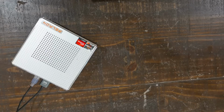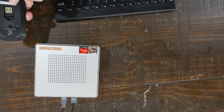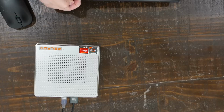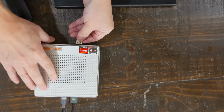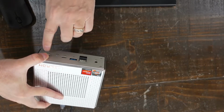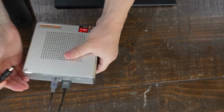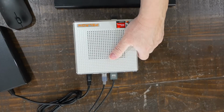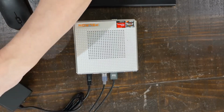So here's my keyboard and my mouse here. My little wireless dongle for the keyboard and mouse. Plug that into any USB Type A slot. So I'll turn to the front. And I'm going to turn this on. Oh, I have to give it power, don't I? Let's give it power. So power connector. Then I'll use my own Mickey Mouse power plug I've got here, since they're all the same. I don't have to use the one that came with.